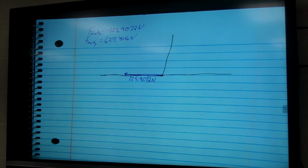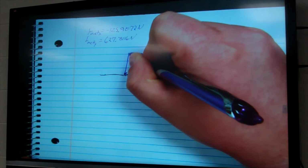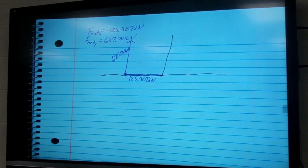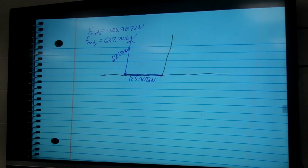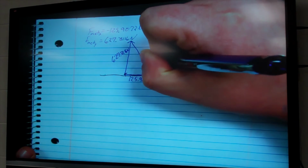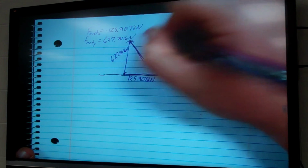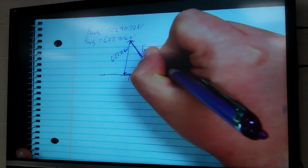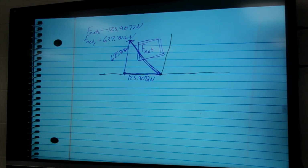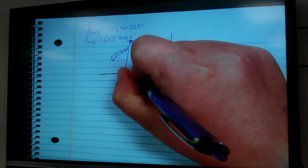Then we have the y. I'm going to do tip to tail. We go from the tip to the tail of the next one, and I go up in the y direction, and this is 627.8116 newtons. I went up because it's in the positive direction. Now this is where we use tangent. At this point, we're going to find the actual net force here. We're going to use that one equation that I wrote out on the front, which is just the Pythagorean Theorem. That's all it is. 640.3. Wait a minute, the Pythagorean Theorem? Yeah.